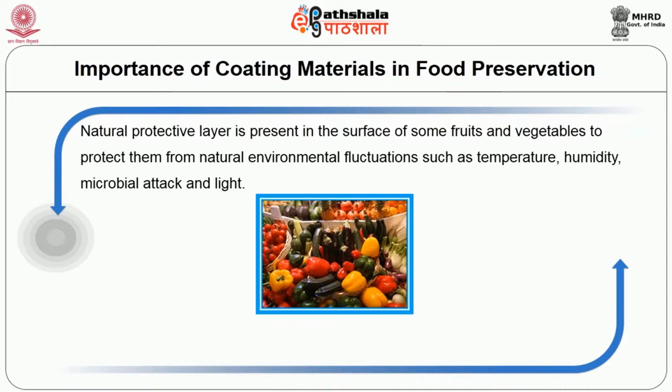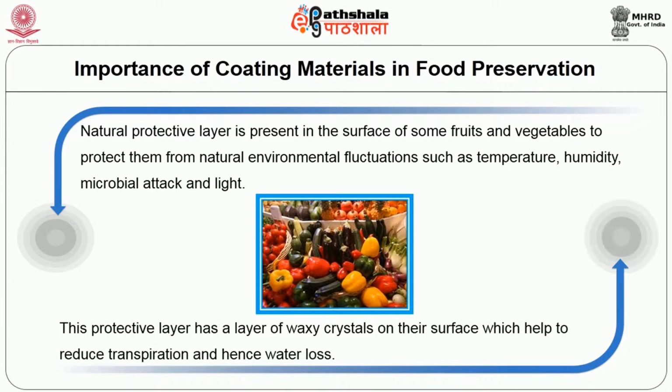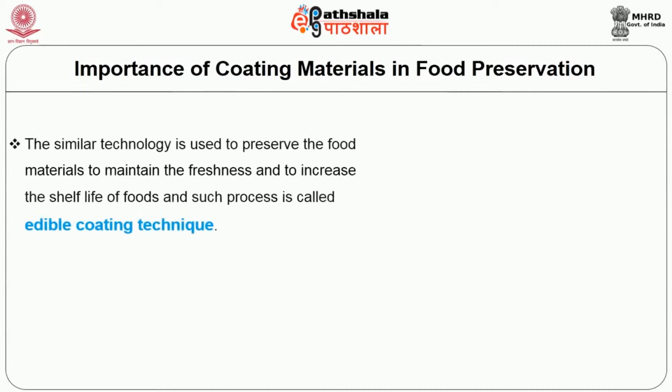A natural protective layer is present on the surface of some fruits and vegetables to protect them from natural environmental fluctuations such as temperature, humidity, microbial attack and light. This protective layer has a layer of waxy crystals on the surface which helps to reduce transpiration and hence water loss. A similar technology is used to preserve food materials, to maintain freshness and to increase the shelf life of foods, and such a process is called the edible coating technique.